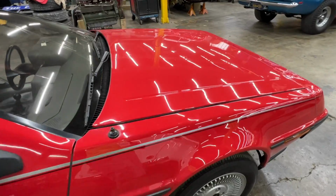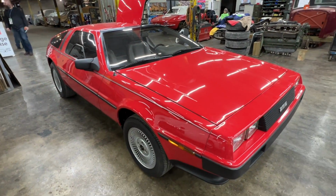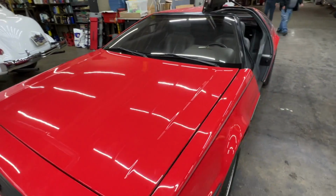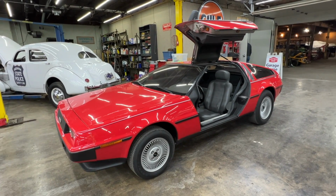Now here's a cool one that I didn't even know existed. This is a DeLorean. I knew about DeLoreans, but I've only ever seen them in the raw stainless steel or brushed stainless steel body. But this one actually has paint on it. This is a bright red paint that was a special ordered situation for DeLorean back in the day.